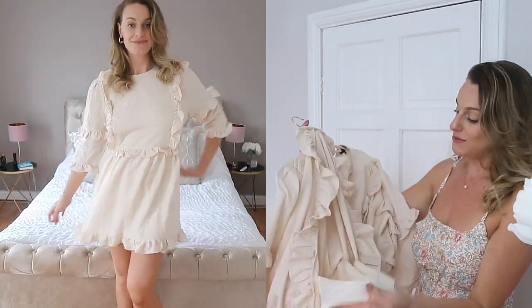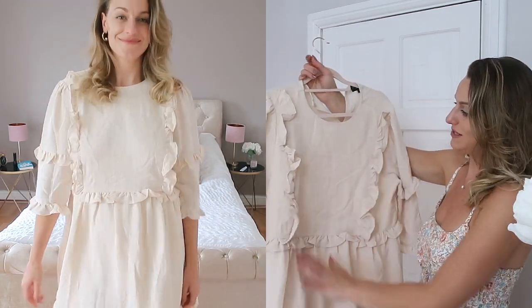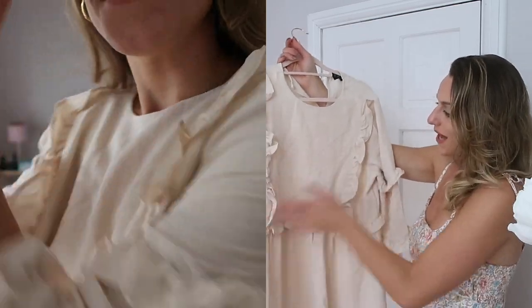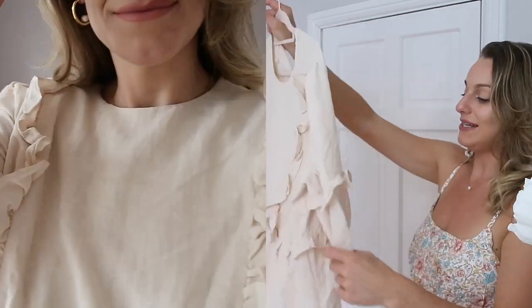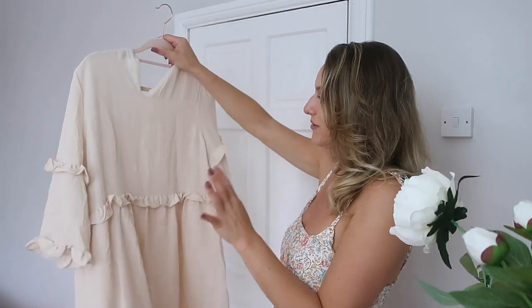It is double lined, which I think is nice, and it does add quality to the dress when they double line them, because obviously it doesn't make them see through, and it does just give them that extra sort of structure. I do like the frills, and I do like the design. I do like everything about it, like the frills on the arms and everything. I do think it's been a really well thought out dress.